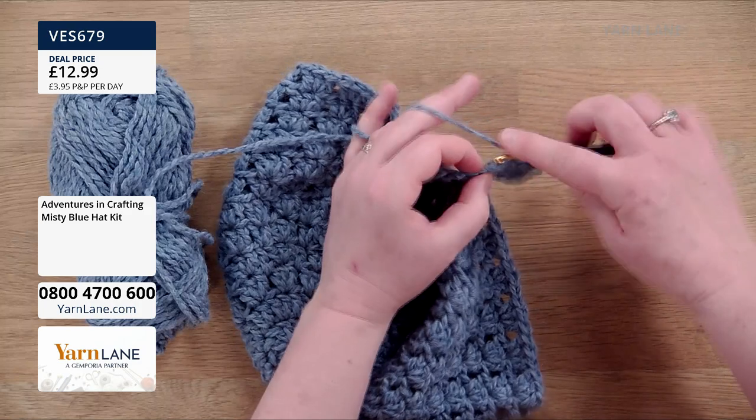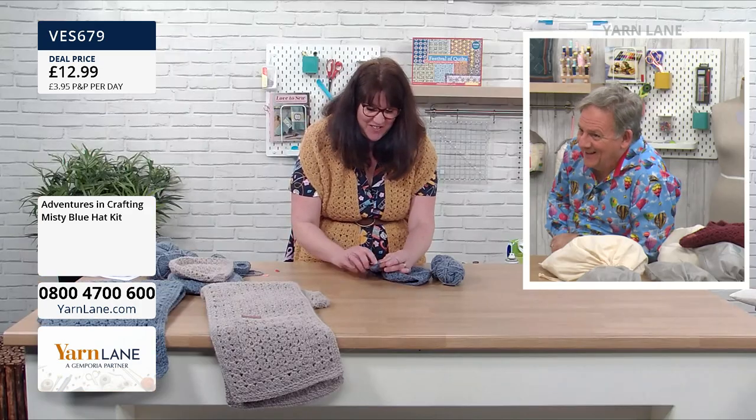Parchment's very popular in the hat. Nice and neutral, isn't it, for a hat?